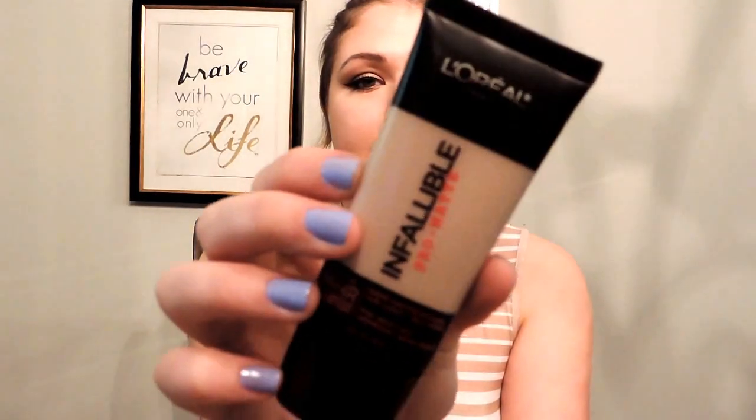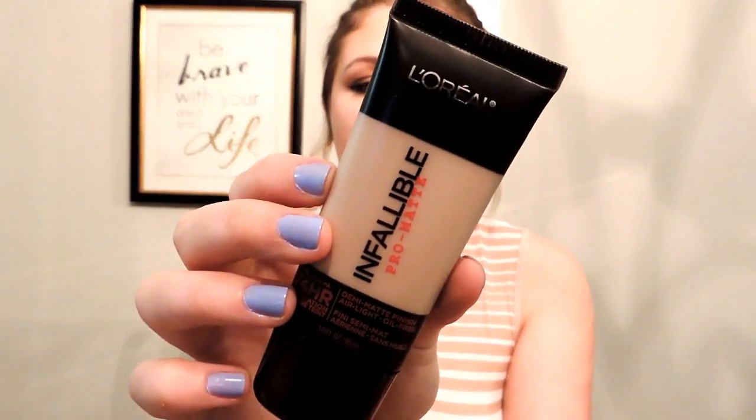Okay, next thing is the L'Oreal Infallible Pro Matte Foundation. I got mine in Shell Beige. I know that this has been out for a while, but I've been meaning to pick it up. And I finally got it and I'm so excited to try it.